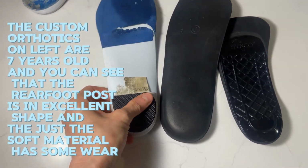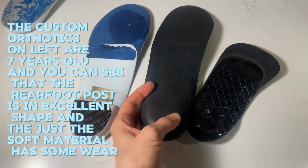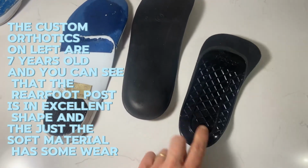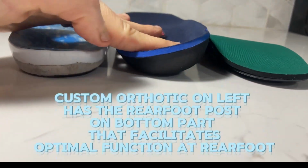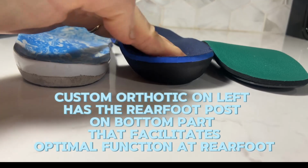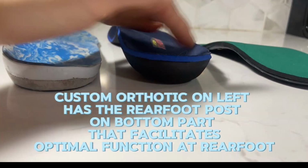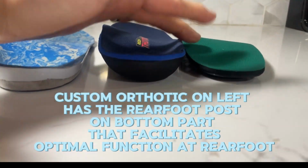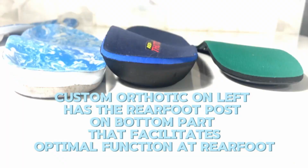Here's the undersurface. The custom has that rear foot posting where the other two do not. And there's the custom orthotic with the rear foot post. You can see how stable it is versus the ready orthotic, the over-the-counter type. It does not have that posting, so the rear foot's not as stable. Same with the Spenco orthotic here. It does not have the posting that the custom has.